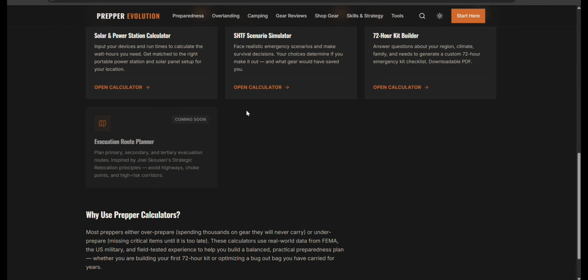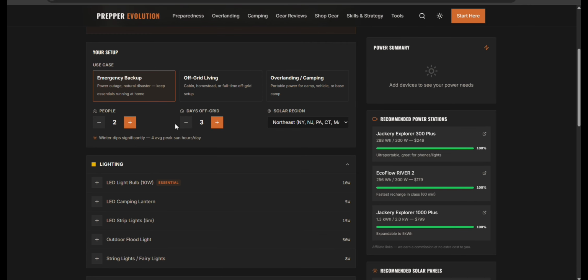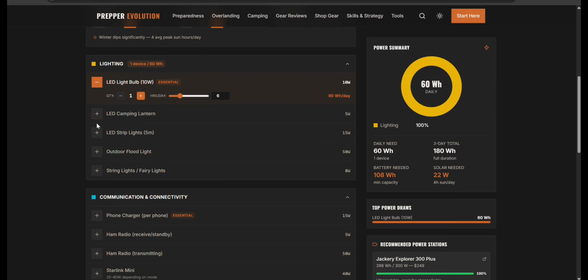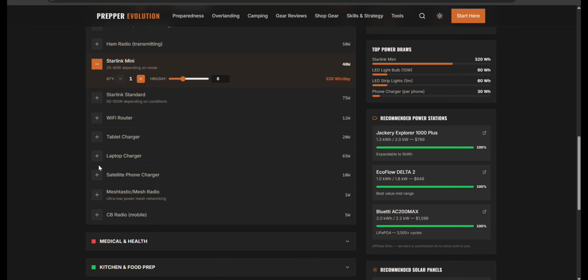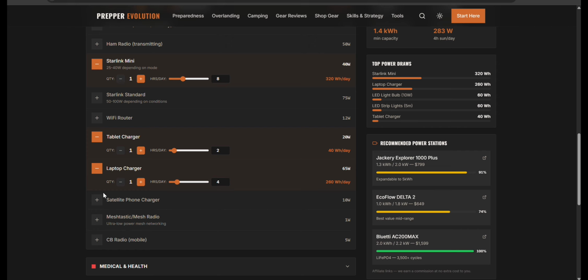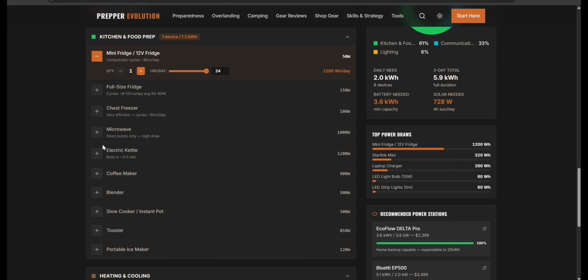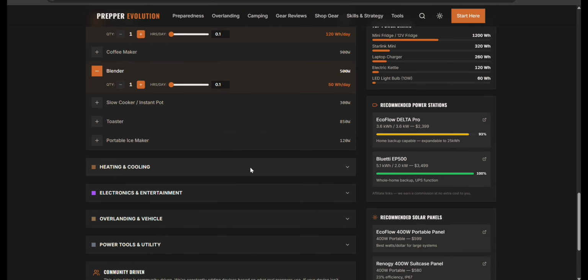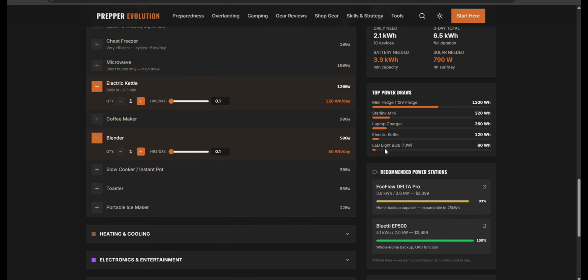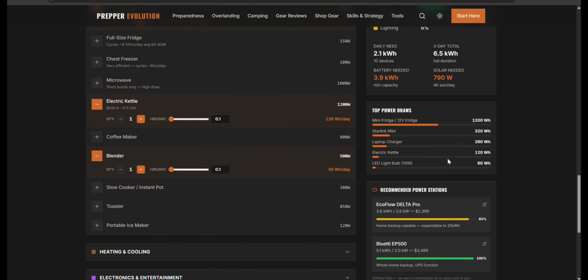Tool 2. The Solar and Power Station Calculator. Pick your devices: fridge, Starlink, laptop, CPAP, lights. Enter how many hours per day you'll run each one, select your region, and get matched to the right power station size and the solar panels you need. It accounts for weather, angle loss, and gives you a 20% overhead buffer. Use this before you drop $1,500 on a power station. You might only need a $900 unit, or you might need way more capacity than you thought.